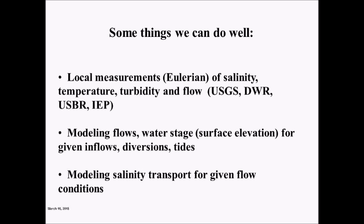I find that people have trouble going back and forth from Eulerian measurements to figuring out what's going on in a Lagrangian sense. And a Lagrangian sense is really what you need to know for a lot of the problems, particularly how fish and other things that are moving. And in fact, the best models on salinity are generally Lagrangian in this kind of system. Modeling flows, water stage, and given inflows, diversions and tides, we're very good at that. Modeling salinity transport for given flow conditions, we're very good at that.